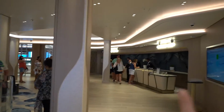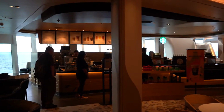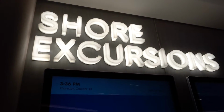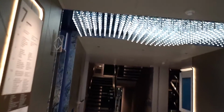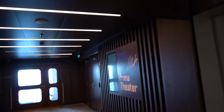I will show you, there's the guest services booth over here. It's always very busy. And then you do have a Starbucks, which is so nice on the 7th level of this main atrium area. All right, they also have the shore excursions desk here on deck 7. And then I think you guys were done with 7, because when I walk this way, we're going to run into the theater again. Remember, I told you that the theater will span deck 6, 7, and 8. Yep, there it is. So funny, I didn't even realize we were moving, but apparently we are.